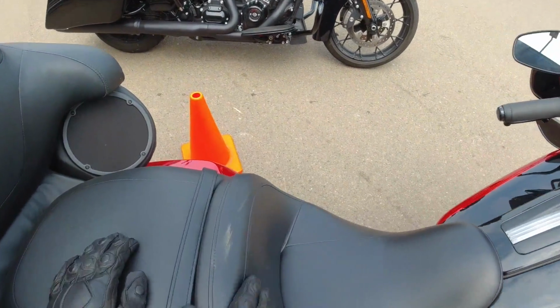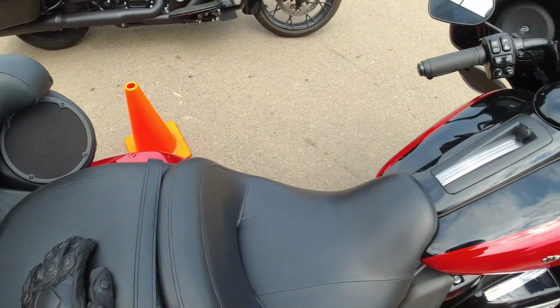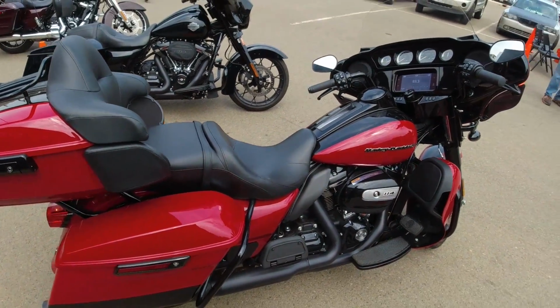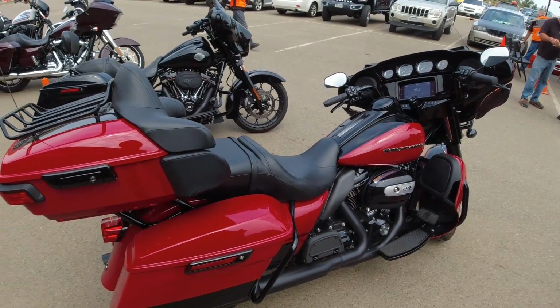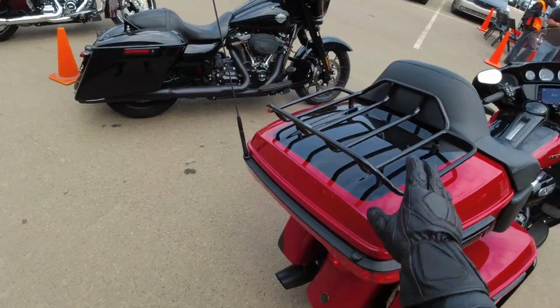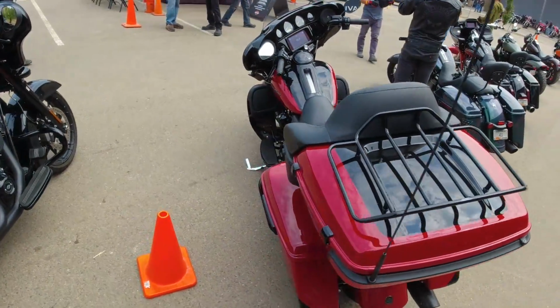But look at the seat on this. I got a little dirt from my shoe. That is a huge seat. Really super plush and comfortable. That thing really surprised me how nice it is.